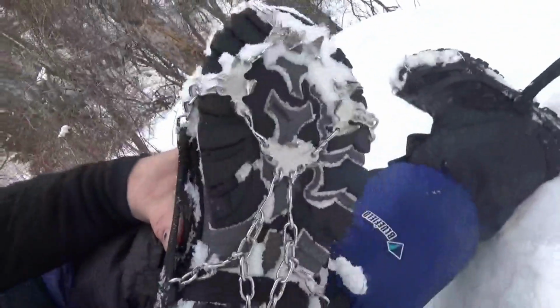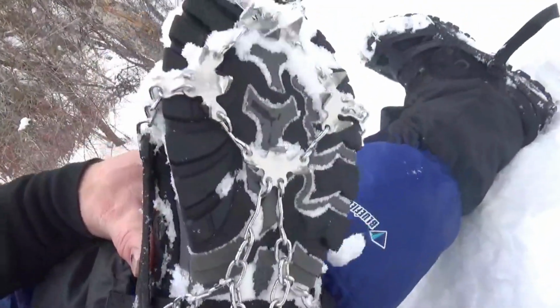Microspikes are doing awesome. Digging into that snow. This is the first time I've used actual microspikes and I'm really impressed, especially going downhill. I haven't slipped once. I haven't missed my hiking poles. I love hiking poles, but I can never bring them because I'm always filming. I've got a camera in my hand. What good is a hiking pole?